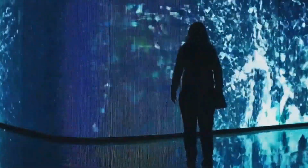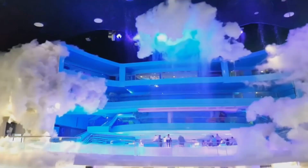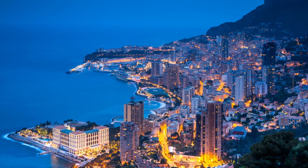It's basically like being a waterbender from Avatar. Then you go upstairs and walk through actual clouds. Actual clouds. And at the top, an ice bar that's so cool, pun absolutely intended, it makes the ice hotel look like a frozen puddle.